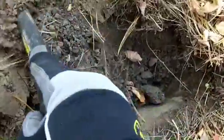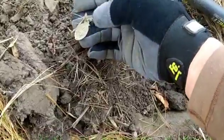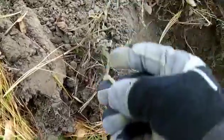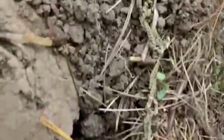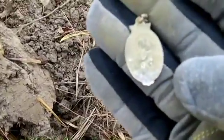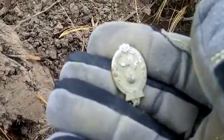Right around that depth. Oh, looks like I got another religious type metal. Could be silver since it was coming in. See the chain and everything here. Cool. I'll clean it up. It might be silver because it was coming in like that, and you see a little bit of silver color on the bottom.